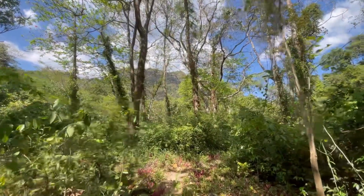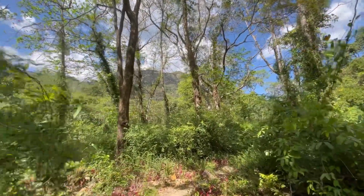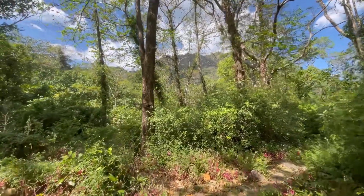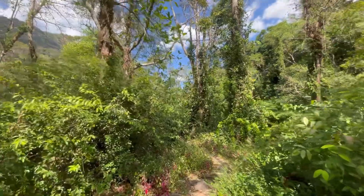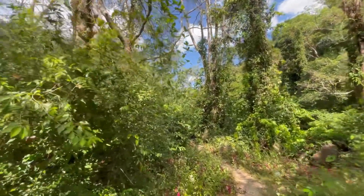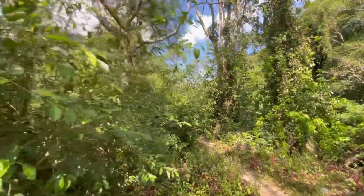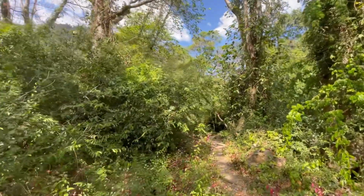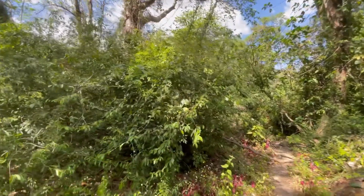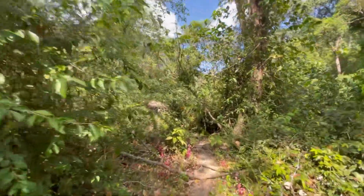Okay, well now here is our mountain. And as far as Thailand goes, this is going to be a big mountain. Now we're to the northeast of Bangkok, probably about 100 kilometers or more.